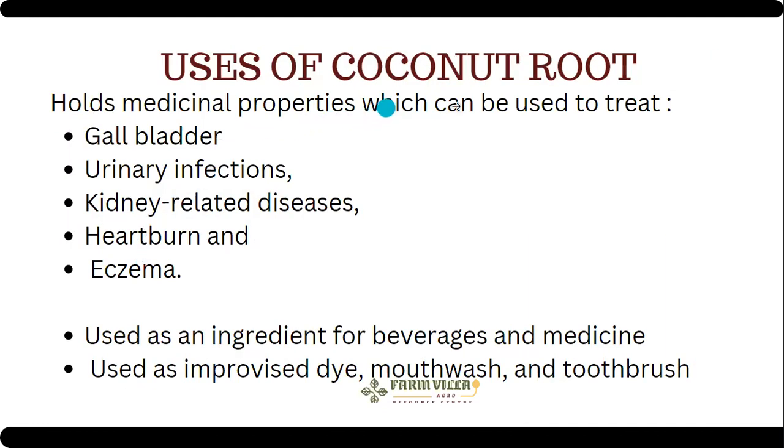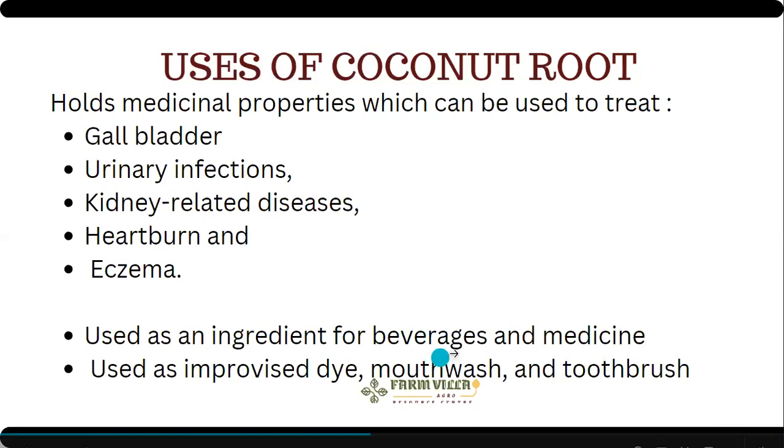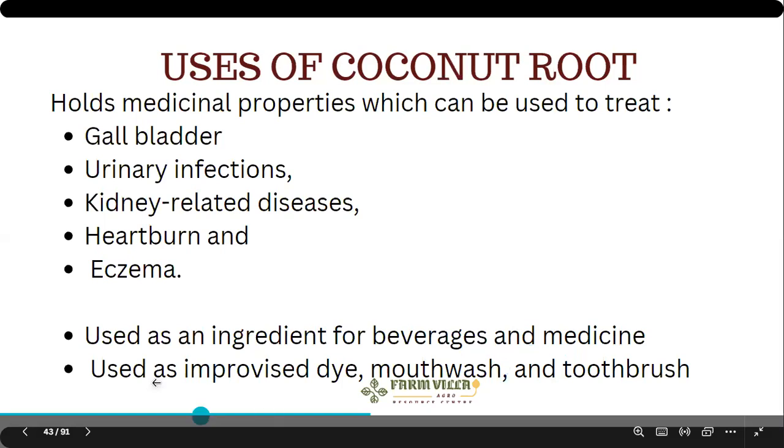It holds medicinal properties, which can be used to treat gallbladder, urinary infections, kidney-related disease, heartburn, and eczema. Used as an ingredient for beverages and medicine. It is used as improvised dye, mouthwash, and toothbrush.